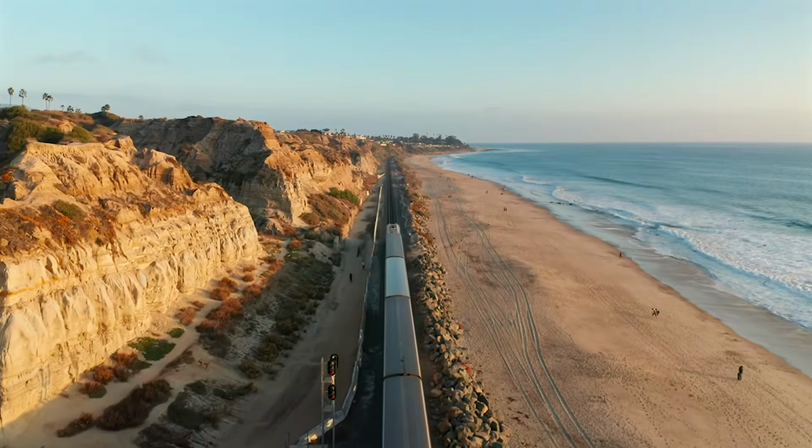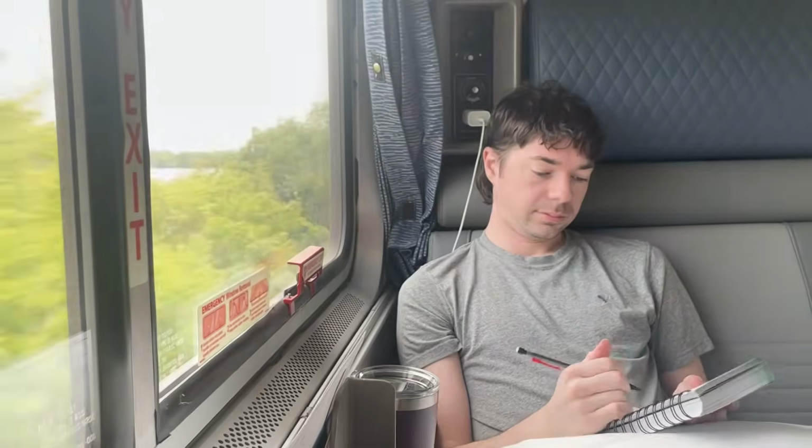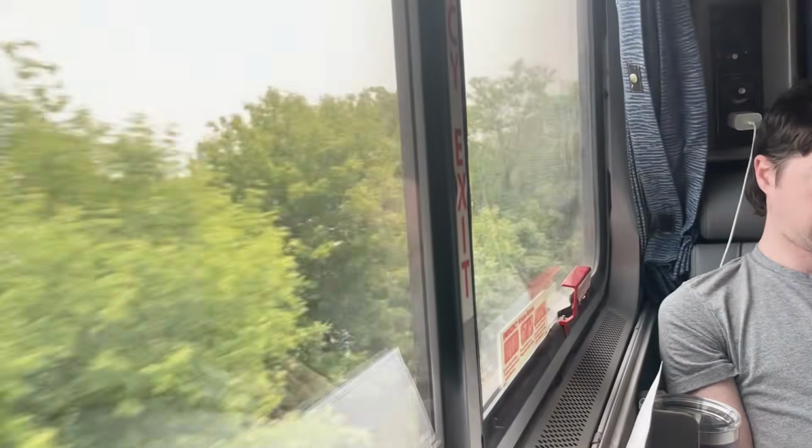I know there are other train routes that we want to do in the future. If you value privacy and if you like to just not have to worry about being in charge of anything, it's a really nice way to still enjoy being in vacation mode without having to navigate any of the logistics. And I was really worried about being off grid or disconnected. And that actually ended up being my favorite part.